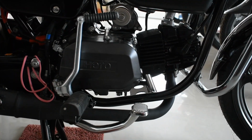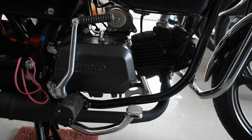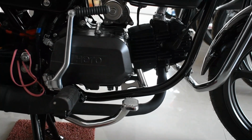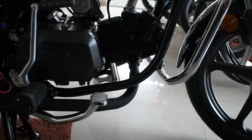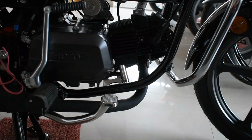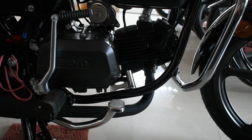Not only that, guys, this bike also gets a 4-speed gearbox, a single spark plug and a 2-valve engine. And frankly speaking, guys, this bike's engine is so smooth, and it is one of the best in its segment.